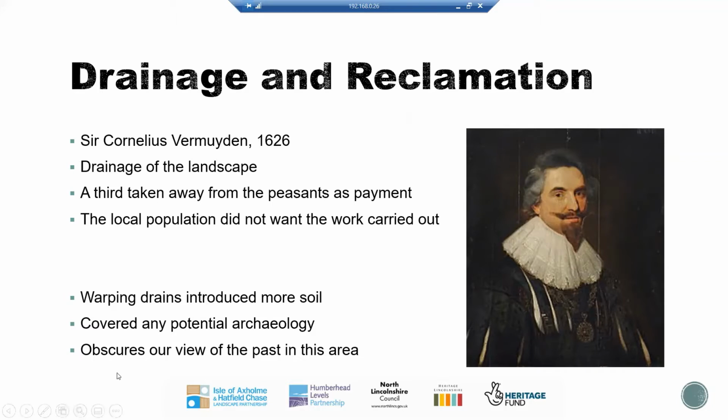But this is important to understand, because the way it was drained is they introduced warping drains. Now, these drains let the land flood during the high tides, which let the alluvial soils really accumulate. The rivers dropped their soils and then the water was drained away. And so what he was doing was building layers and layers and layers of soil upon the original landscape. This means that any archaeology from before the 1600s has been covered by potentially meters of soil. And so we today are really going to struggle to see it. And that is going to obscure our view of the past in this area. So just something to be aware of.